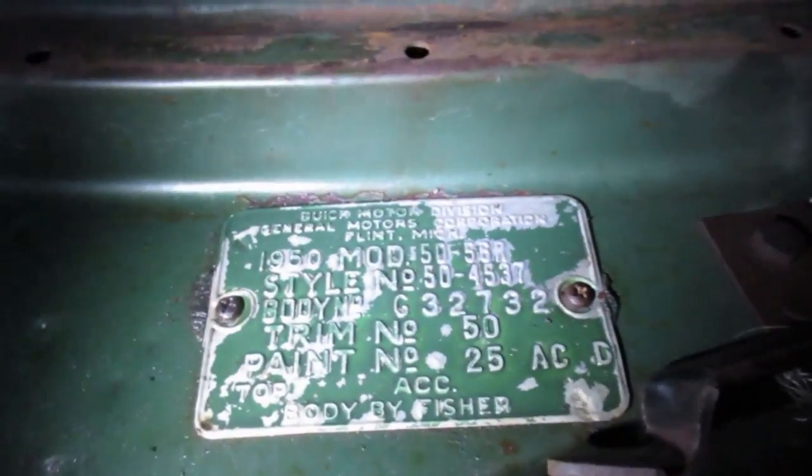Here's the plate. Oh, there's your data plate. Let's have a look. Get a look at it. Michigan. Nice. 1950 model. Neat. '56. They still put the year on that. Cool. That's cool. That's really cool. That's slick, eh?